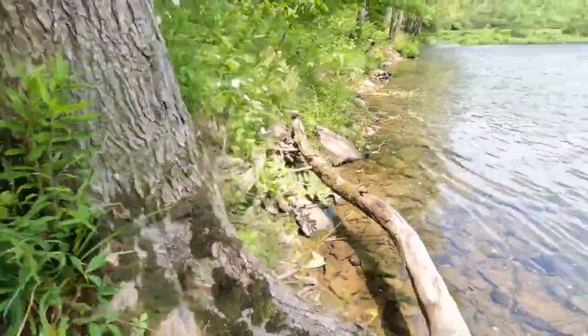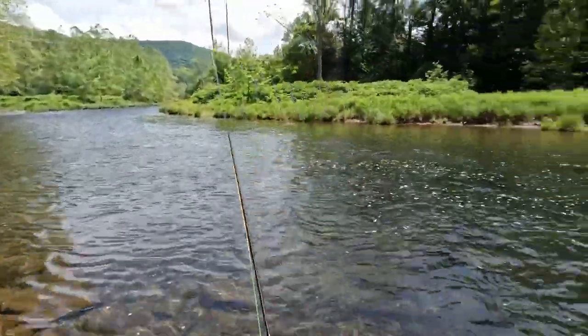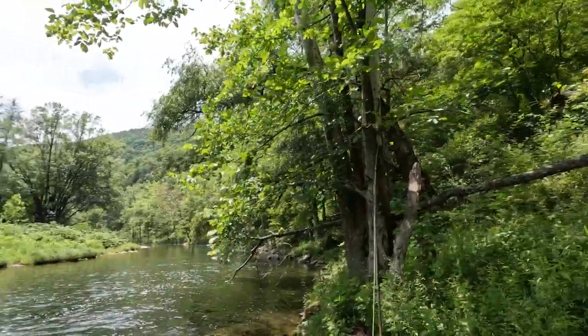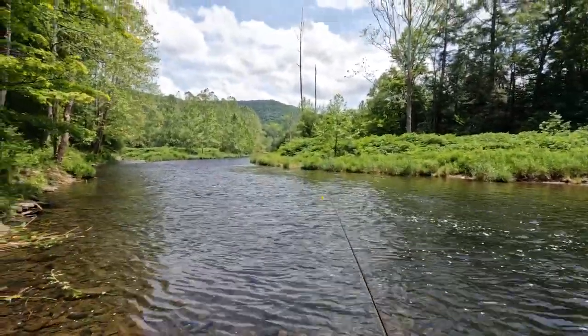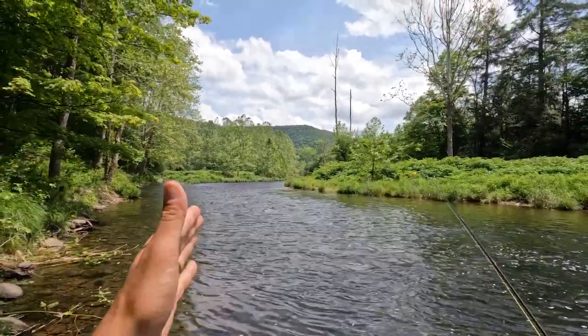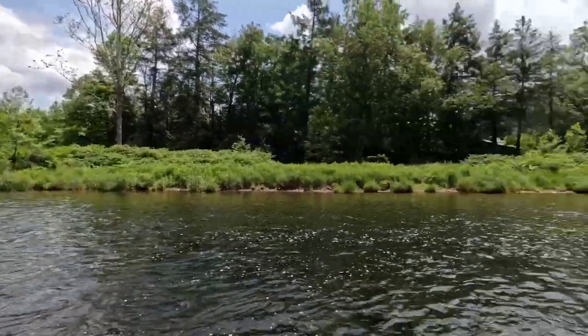All right, so we keep running and gunning, making our way back down to where the Beaver Kill and the East Branch Delaware meet. Just got to, after some bushwhacking and road walking, we got down to this really nice set of riffles. I think the riffles continue quite a ways up, so this is a great stretch.